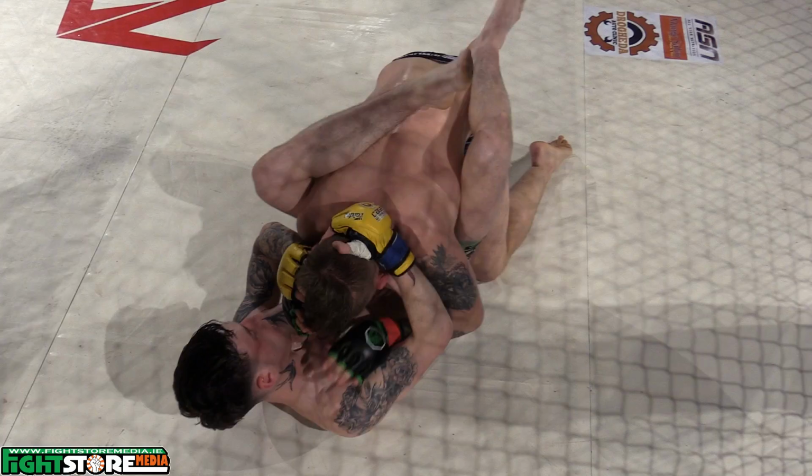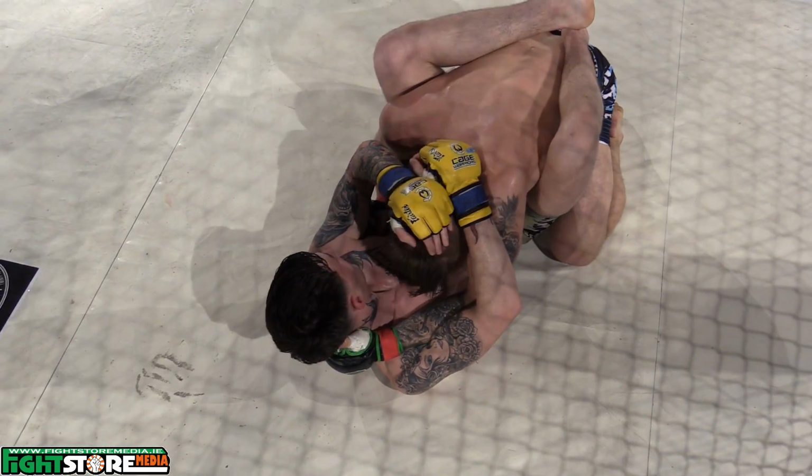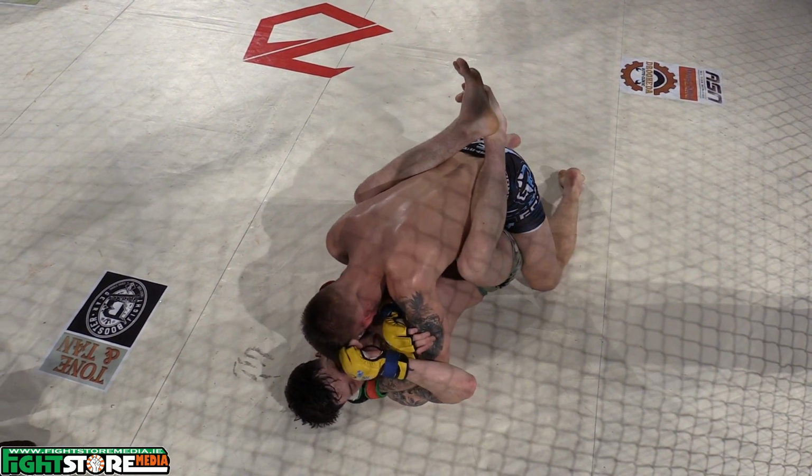Zembala does very well to sit up. He's got to watch out for that triangle now as well. Logan's guard. Good work by Zembala. Zembala showing excellent defence, but again, Dylan Logan will show any opportunity he has. He'll try and snatch up an arm.